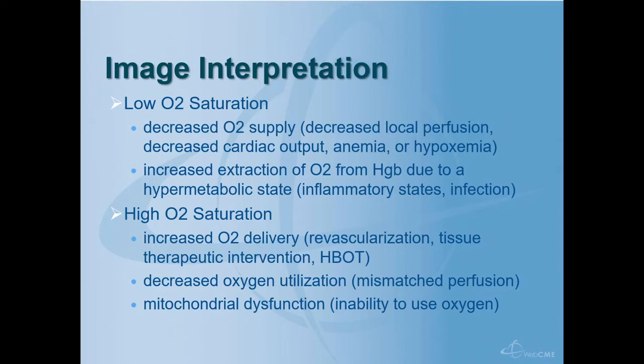It's not like that. That's really not the approach. It's an image, and it's intuitive, and you're used to looking at the different colors. When you look at the colors, you see the bluish areas, and if you've taken the image correctly, then you know that you've got decreased oxygen supply. And there's a lot of reasons why you can have that. There's listed here. It could just be local problems with local perfusion, but it could also be systemic issues, anemia, hypoxemia, decreased cardiac output as well.